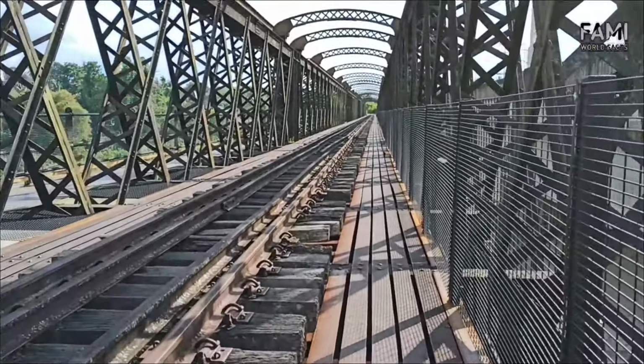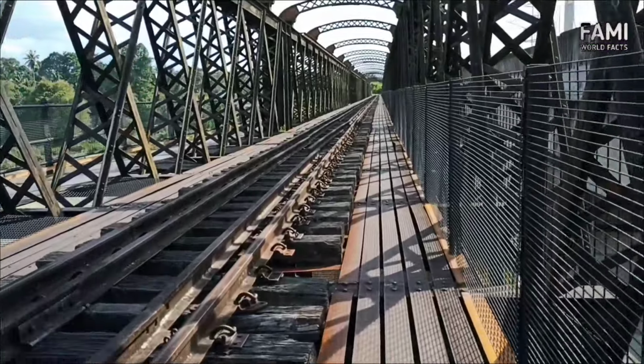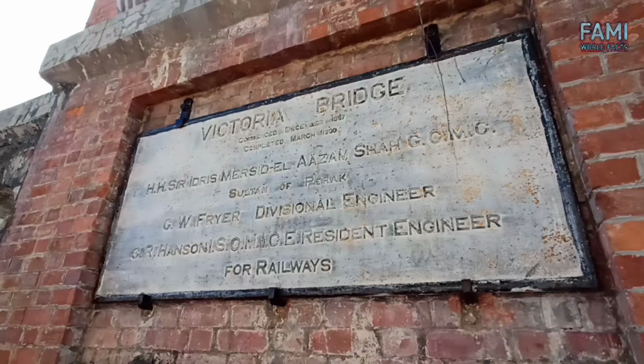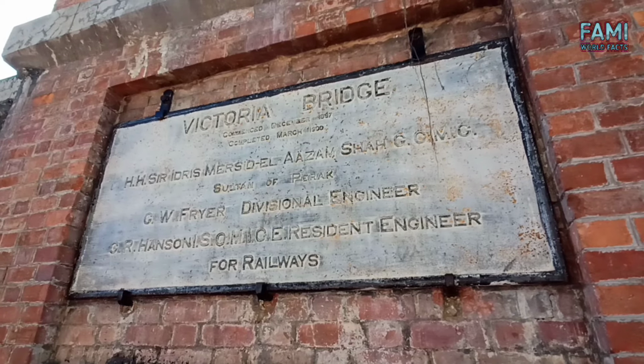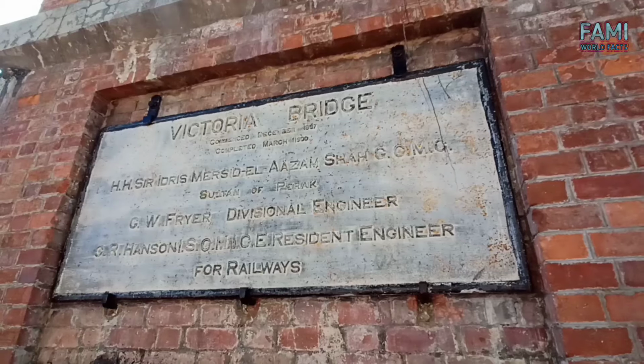The construction of the bridge was completed in 1900 and the bridge was opened in the same year. The bridge was officiated by Sultan of Perak, Sultan Idris Murshidul Azam Shah, and the Governor General of the Federated Malay States, Sir Frank Athelstan Swettenham.